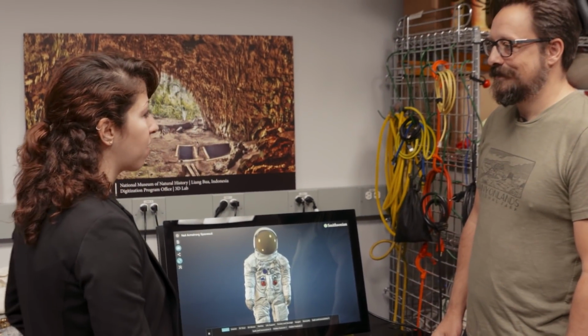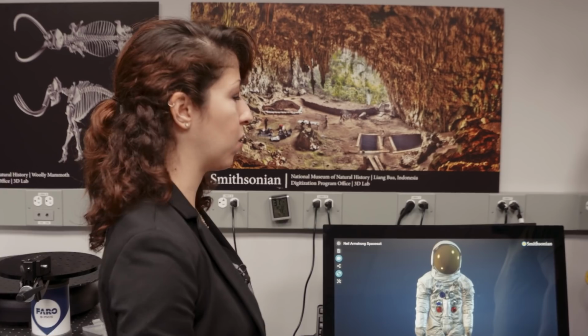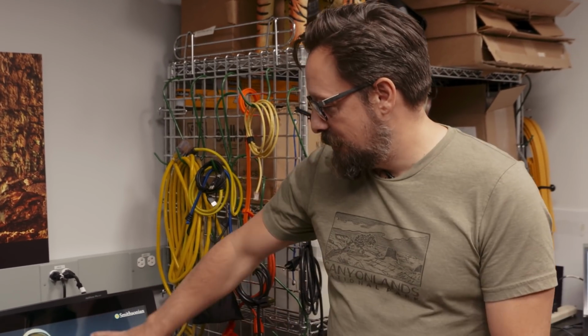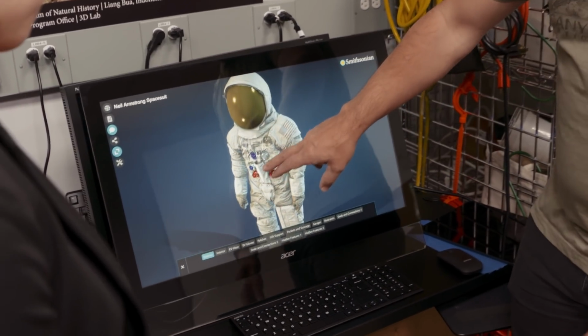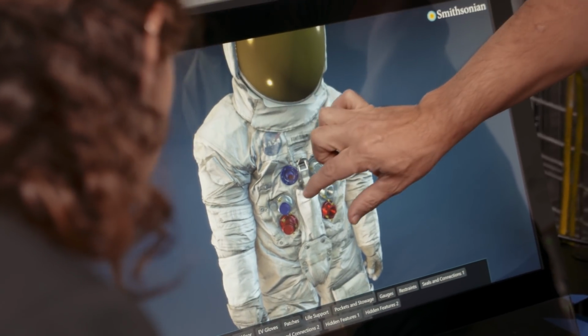So Vince, we've seen how all of the data is captured. What then happens with that once it's all been processed and a full model has been created? Okay, so once we have that 3D scan, we use our Smithsonian 3D viewer. This is a new tool we developed. It's completely open source, so anyone can download this viewer and use it. And we're able to do some things that we can't do in the museum, like spin around the object and zoom into different components.